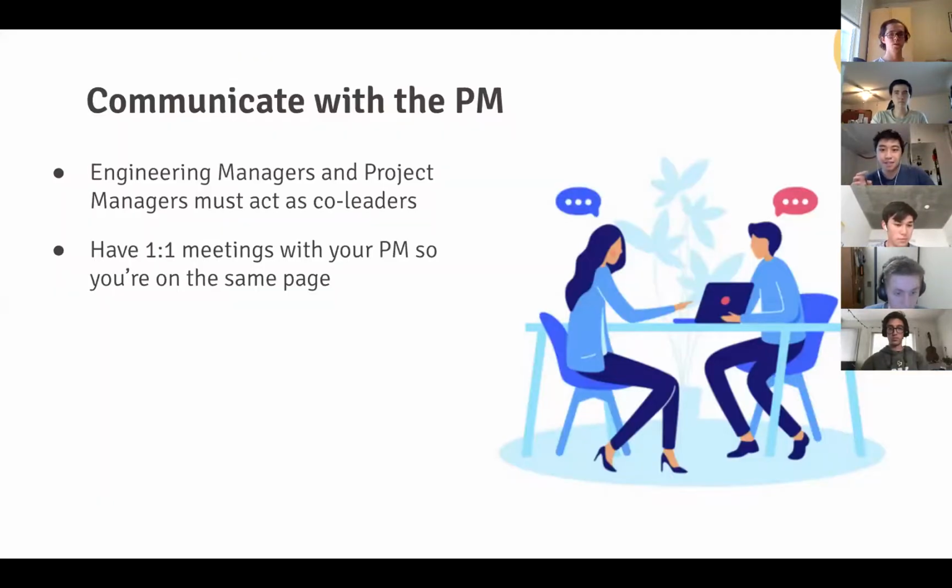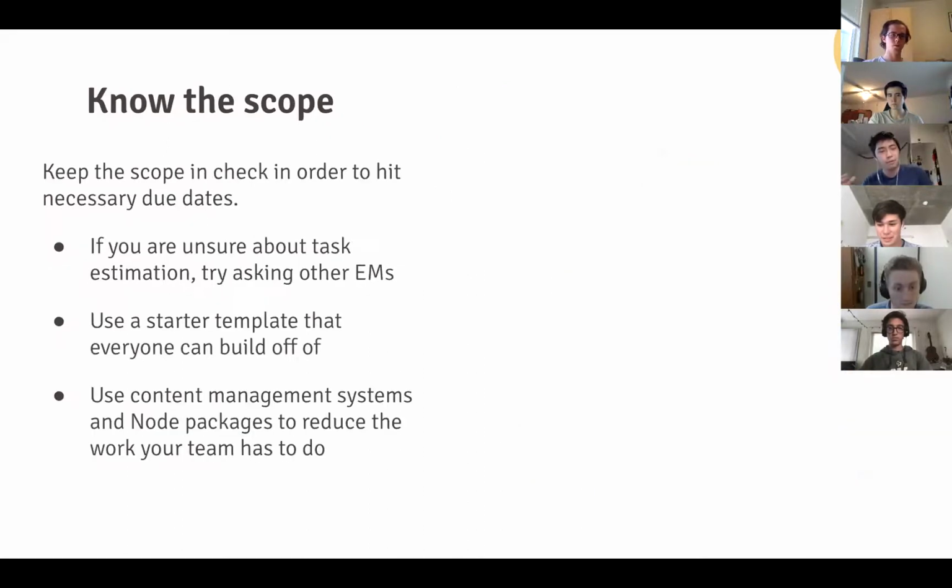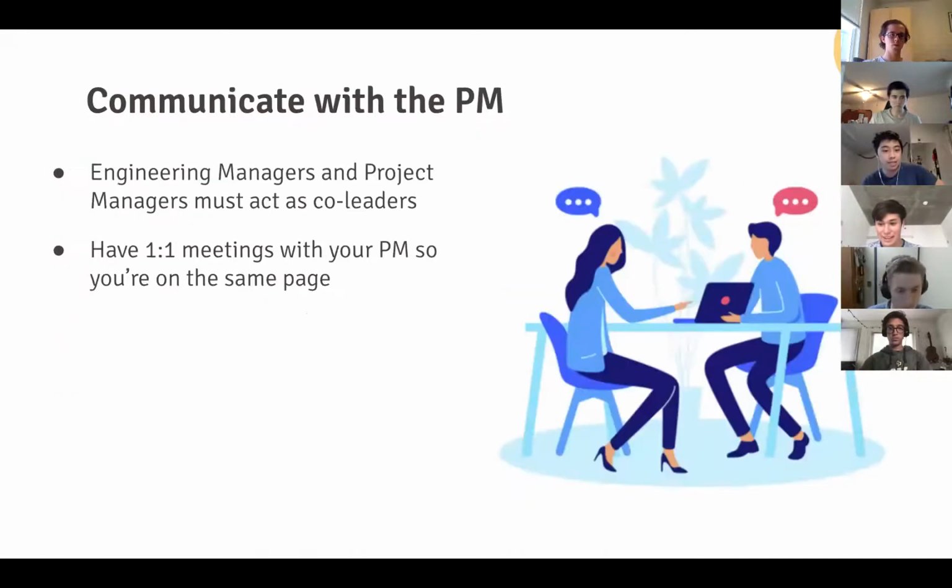So one of the most important things is to communicate with your PM, right? Since the engineering chair or engineering manager and PM must co-lead the project together, it's necessary for them to be always on the same page about all team related activities. So along with meeting with the whole team, you should have one-on-one check-ins with your PM to discuss the team's progress and make a plan for how to proceed forward. Back when I ran projects, I would do this basically at least once a week.